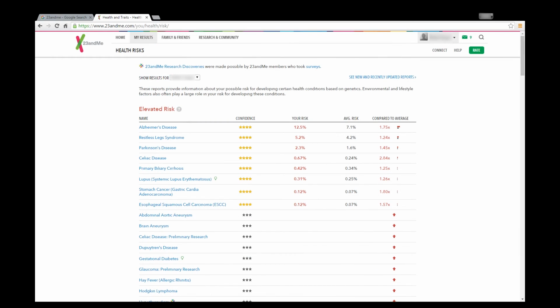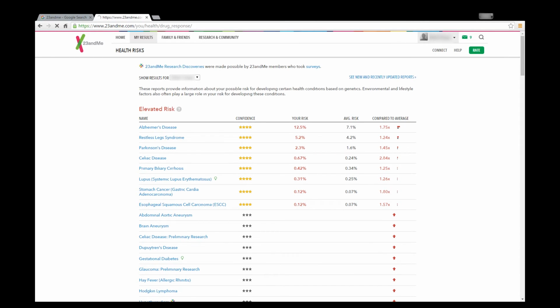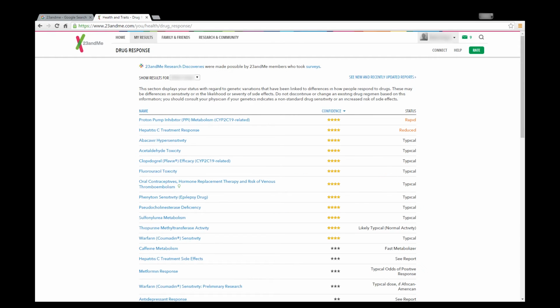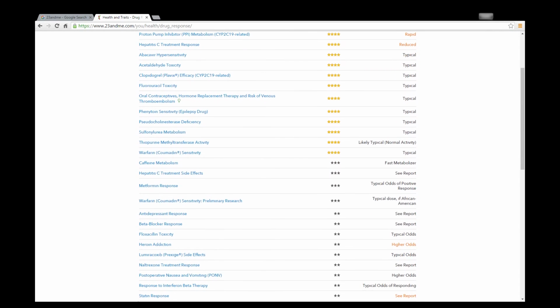The next section we're going to go to is the drug response results. Taking a quick look, I can see that most of the results are typical. And the first thing on the list, I'm not sure what it is. The second thing I see listed here is hepatitis C treatment response, which is something good to know in case you have hepatitis C, that you're going to have a reduced response to certain treatments.